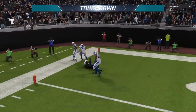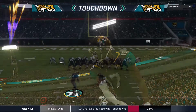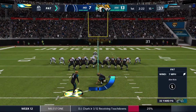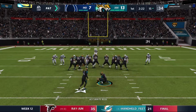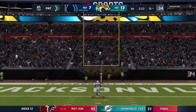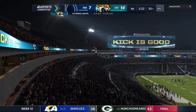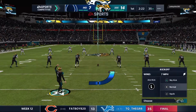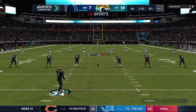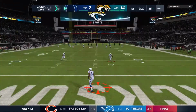And that ball is caught by DJ Chark for the Jags touchdown. DJ Chark, his 3rd touchdown now on the year. And the Jaguars have taken the lead. And he knocks it through. Next to score, Jaguars 14, Colts 7. And Lambeau now, after the touchdown, he'll kick this one away.